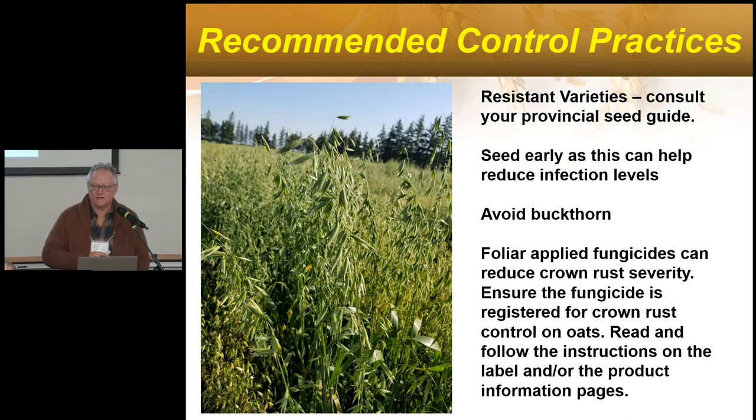This rating is generally developed over a 2 or 3 year period where different people across the country test these things, and then we meet at the Prairie Grain Development Committee every year and discuss what the ratings will be for lines that are going forward for registration. And that's the rating that line will have in the seed guides.